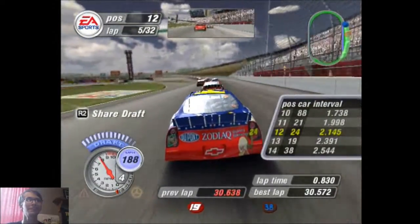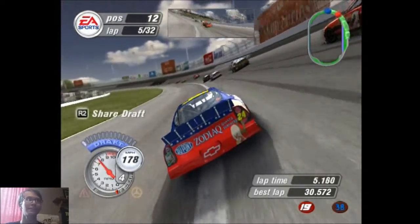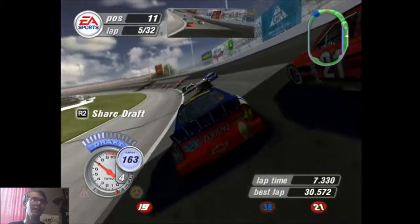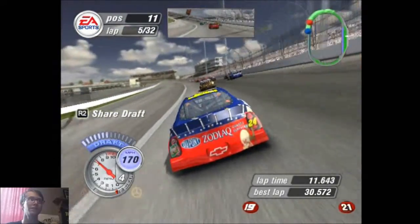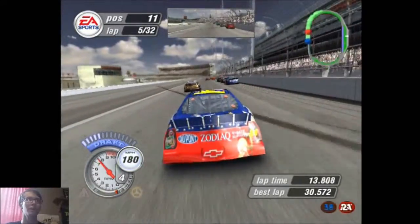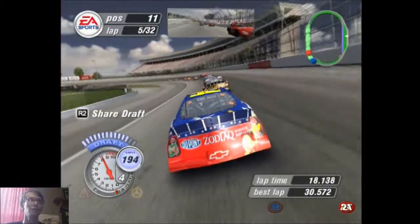Can we do it this time? I'm trying to practice digging into the corner so I can make a pass and not lose it. See, look, every time I brake so I can keep my speed steady, it tightens up a little bit, and it's just frustrating because if I don't brake, then I'm going to get tight immediately and go sliding up the track like I do sometimes.